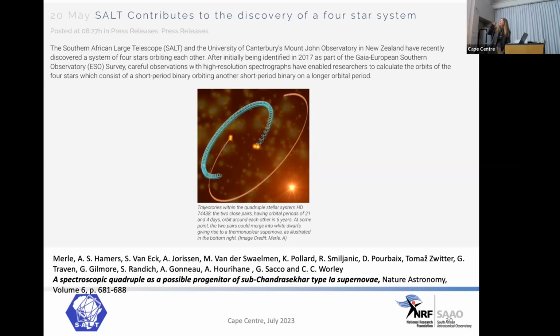We don't really understand all the channels that can generate supernovae 1A. This is exciting because this is a system shown not to be stable, and it's one of the ways that will potentially create a supernova 1A, so it opens up another channel, another evolutionary path.